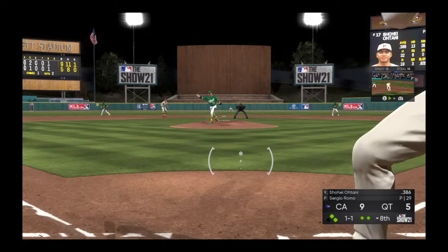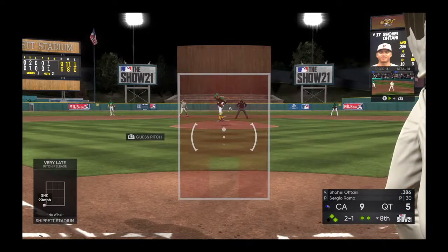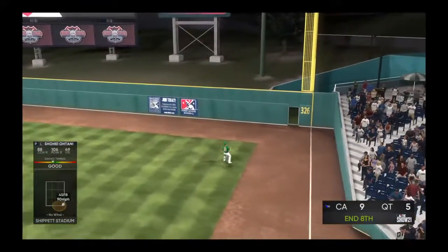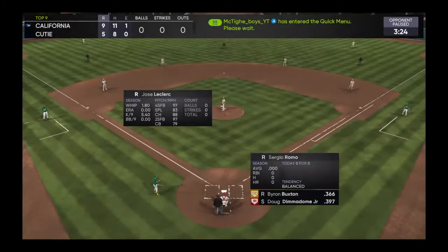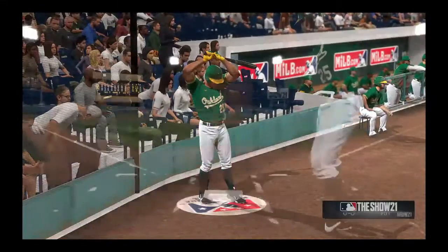The 1-1 doesn't catch the outside corner. It's a ball. Hey, lots of guys get too aggressive in a spot like this. Leverage. Look for him to put the ball in play hard. And he gets there, makes the running play, and Jose Leclerc enters from the pen to start the 9th inning as he'll try to keep the score right where it is heading to the bottom of the 9th.